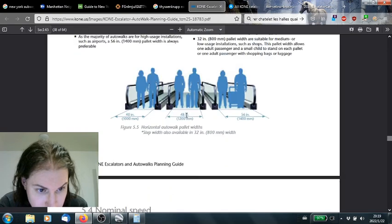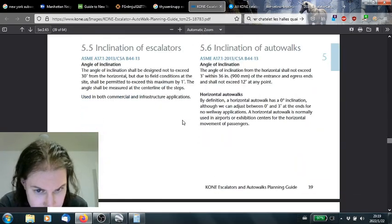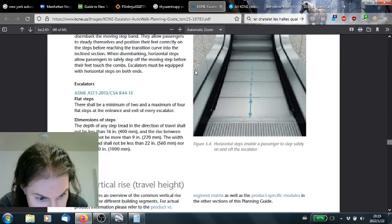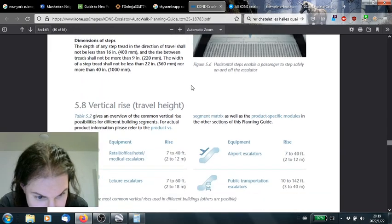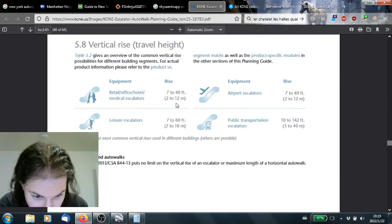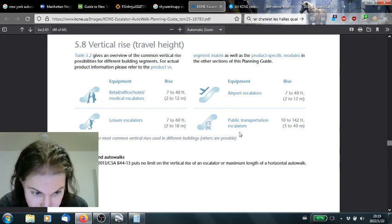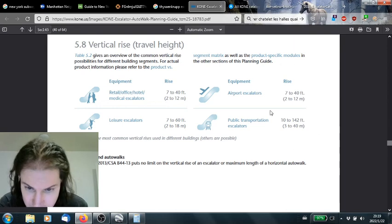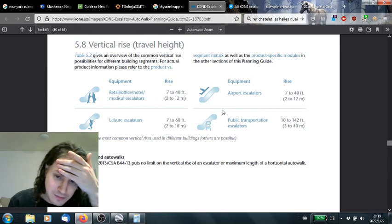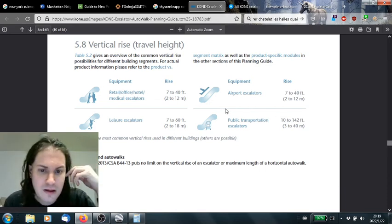And I do not care about the auto works. Step width. Where's the pit width? Inclination. Vertical rise. Yeah, you can note that they can go up to 12 meters. And public transportation escalators can go even more. There are very long escalators that even cause motion sickness in some people, at some very deep stations, like the DC Metro has some.